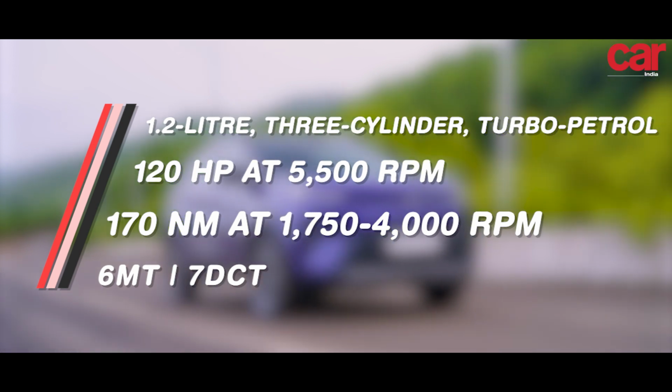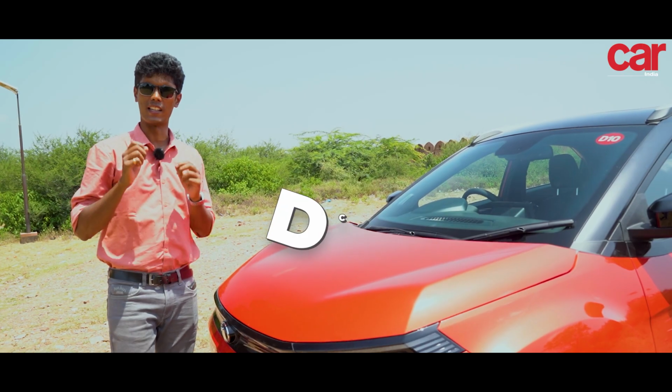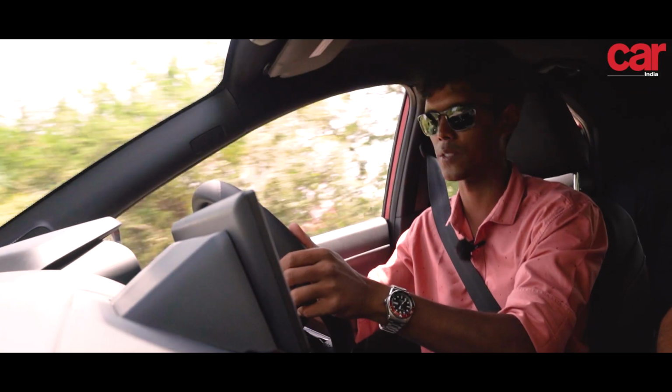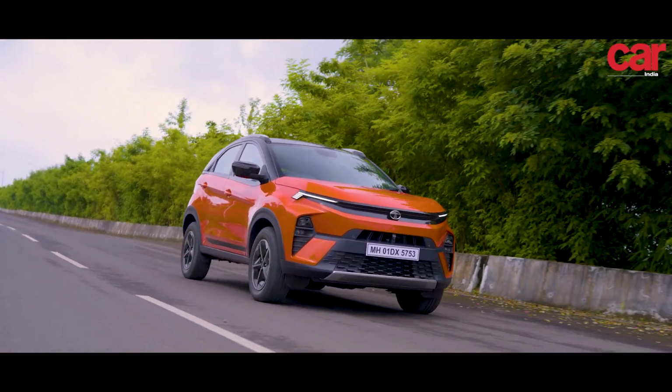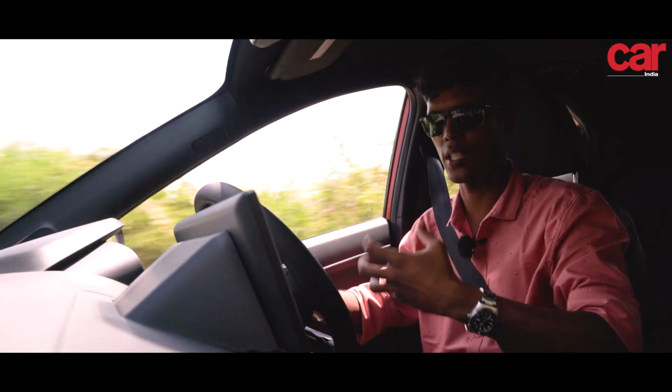In the petrol car, what Tata have done is supplied the 1.2-litre 3-cylinder Revotron engine with a DCT. In the diesel Nexon, things are the same as the previous version because the engine has not changed, the gearbox has not changed. The driving has also not changed. The experience has changed because the cabin has been enriched significantly.